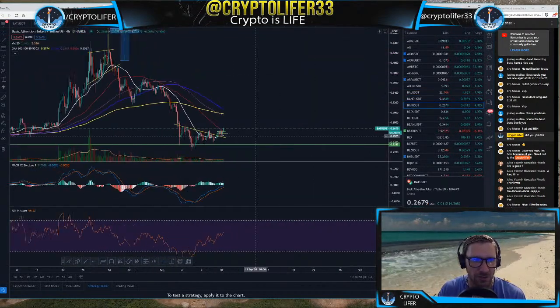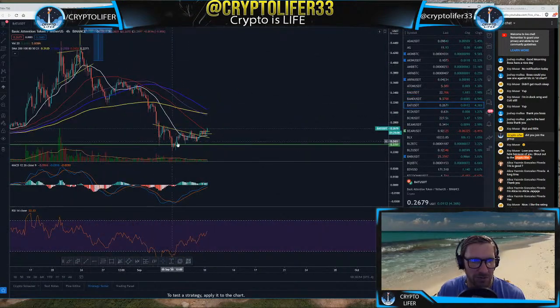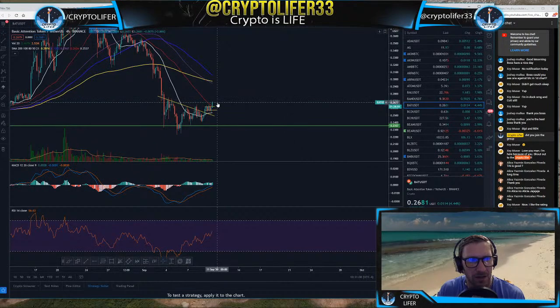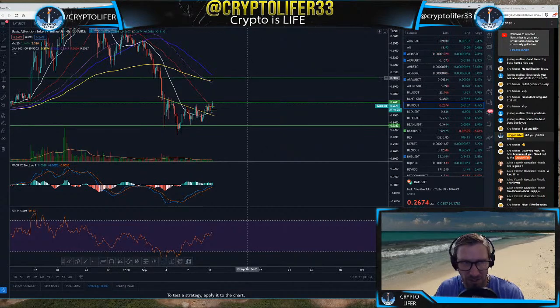Basic Attention Token. Same thing as BAL, right? Look, they both had the complex head and shoulders. It broke out. And then I even had a little bit of a bull flag here on the 4 hour, which it broke out again. It's hitting this level. I would say by the breakout of this area of 2.7. If this breaks out of here, look, it doesn't have really any resistance until it gets up to here.